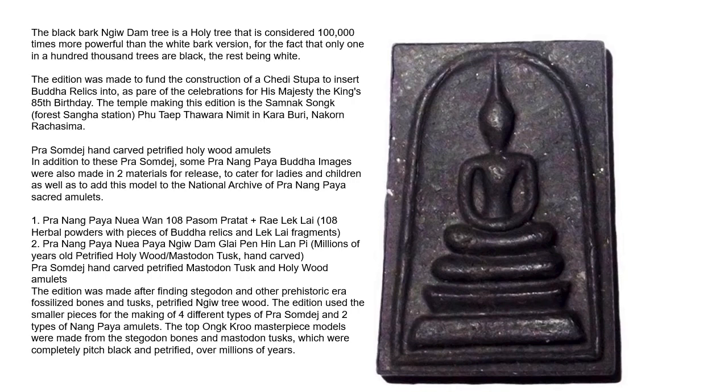Anyway, the addition used the smaller pieces of muonsan for making the 4 kinds of Somdej and the 2 kinds of Nang Paya. I think there were 3 Nang Paya, I'm not sure. So 2 kinds of Nang Paya and 4 kinds of Somdej. The top on-crew masterpiece models were of course hand-carved from the Stegodon bones and the mastodon tusks. And they were pitch black and petrified over millions of years. The other thing was that they were pitch black, which is highly unusual, right?